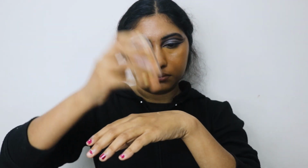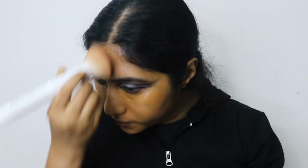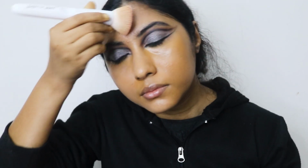So stay with me. Start with foundation. There are many types of foundations like sheer, full coverage, medium coverage. For a beginner, I'll say keep a medium coverage one, so that if you need it you can sheer it down, or you can make it heavy if you want to, like almost full coverage. I use Maybelline Fit Me matte finish foundation. They come in various shades suitable for all Indian skin tones.